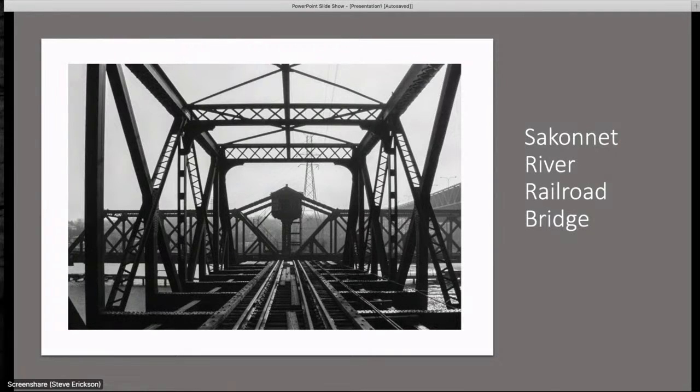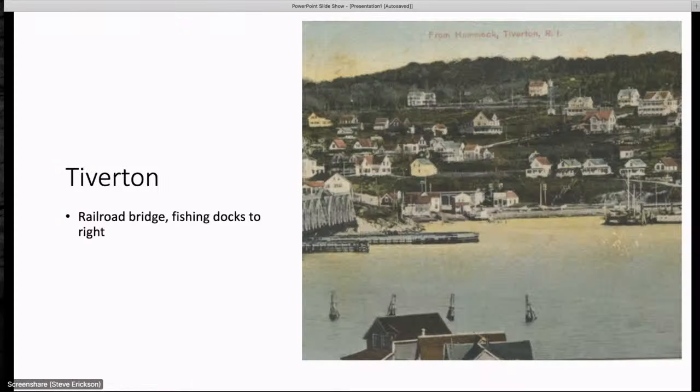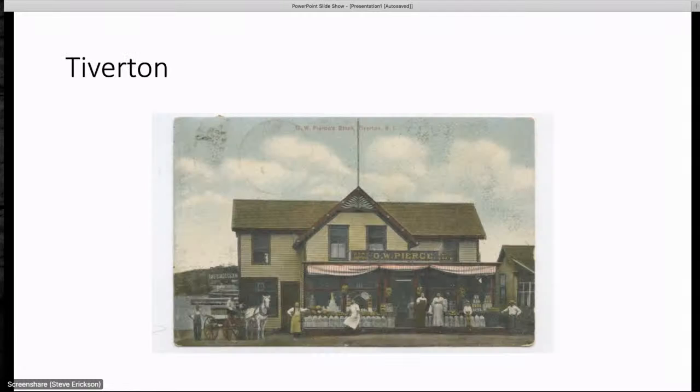Tiverton is where you head toward Fall River. You can see the bridge on the left. You've got a fishing village. You've got a lot of little fishing villages along the way here, and you've got some of your normal quaint buildings that existed at the time near that.